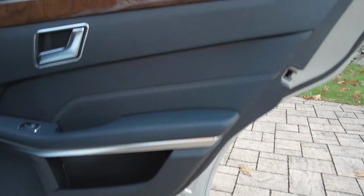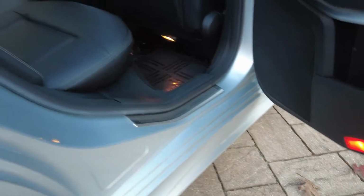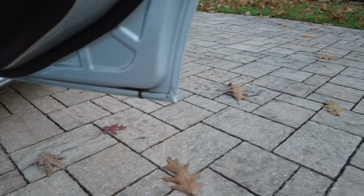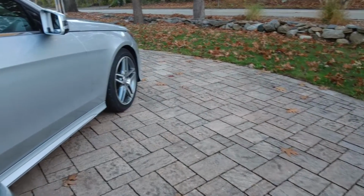Now we have the other rear door card, checking out the other side of the interior and the back. Wonderfully clean door jamb. And now we'll look at this passenger rear door. All great.